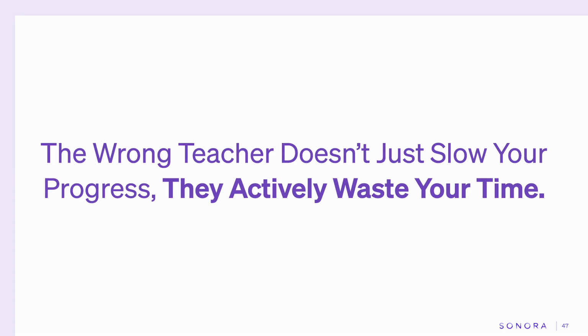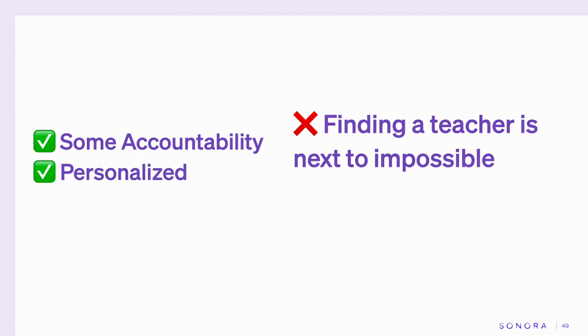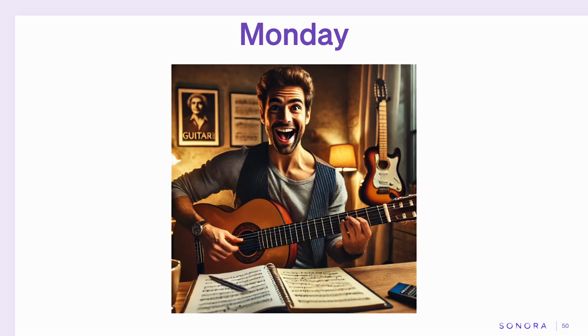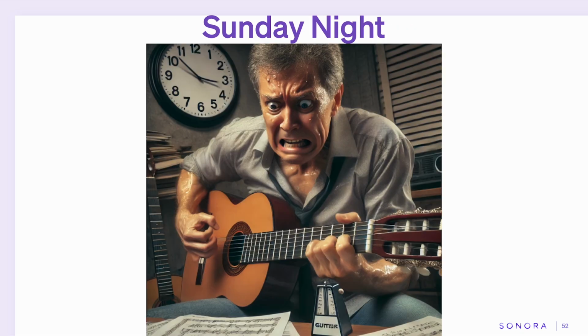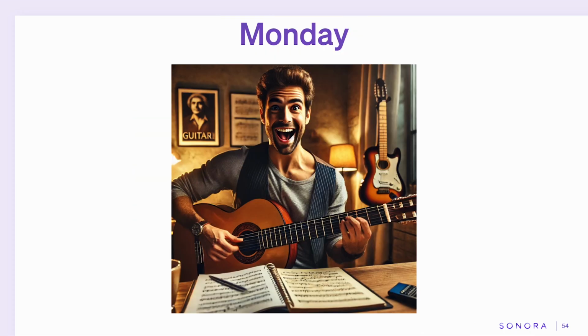But let's say that you get exceptionally lucky and find a rare unicorn teacher in your hometown, someone with chops and a strong teaching philosophy and all the right structure. Well, then you'll run into the second issue with private study, which is what I call the procrastination loop. Here's what usually happens. You take a lesson on Monday, feel motivated for a day, and then life takes over. The next Sunday, you realize that you haven't touched the guitar all week, and you cram for your next lesson. You show up on Monday embarrassed, with little to no progress to show for it. And then the cycle repeats itself.